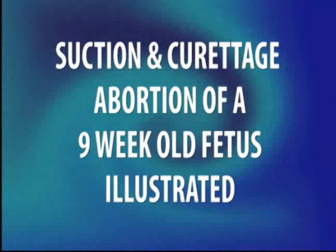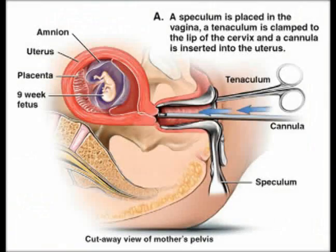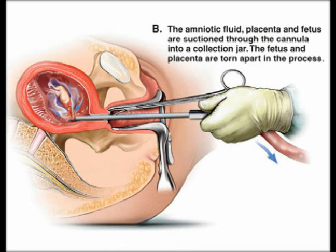The suction aspiration abortion procedure, also known as vacuum aspiration, is the most commonly used between 7 and 15 weeks from the last period. A speculum is placed in the vagina, a tenaculum is clamped to the lip of the cervix, and a cannula is inserted into the uterus. The amniotic fluid, placenta and fetus are suctioned through the cannula into a collection jar.